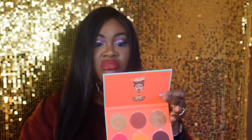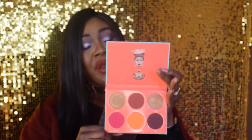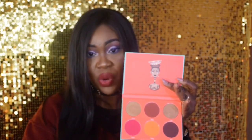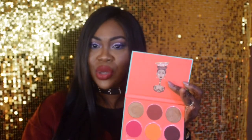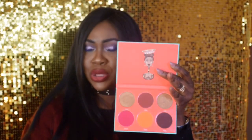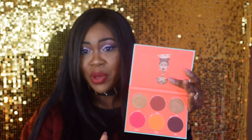And for high end, I would say the Juvia's Place Saharan Blush Volume 1. I don't know if I'd say Juvia's Place is high end, but they're such good quality for a reasonable price. This actually costs £20, so you get each blush for, is that £4 per blush?